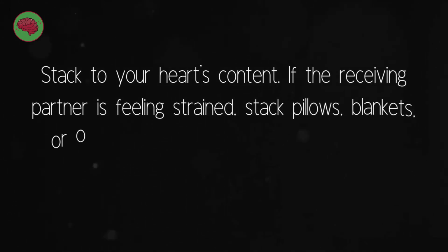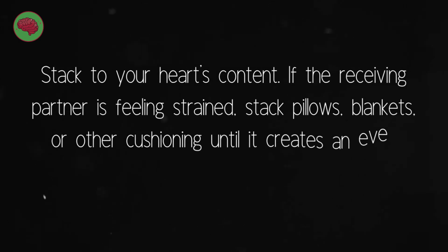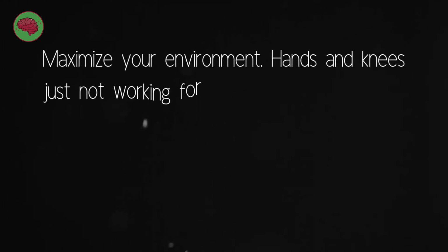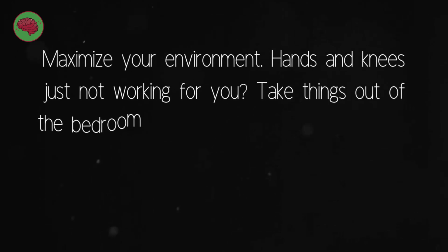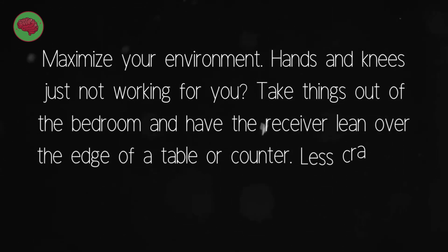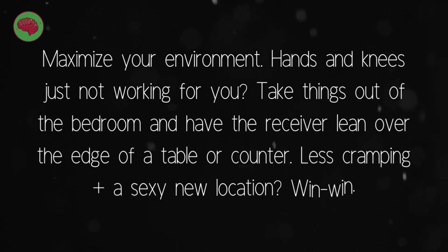Stack to your heart's content. If the receiving partner is feeling strained, stack pillows, blankets, or other cushioning until it creates an even surface to rest on. Maximize your environment. Hands and knees just not working for you? Take things out of the bedroom and have the receiver lean over the edge of a table or counter. Less cramping plus a sexy new location? Win-win.